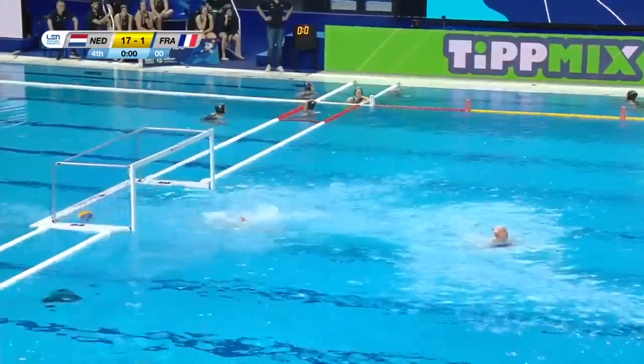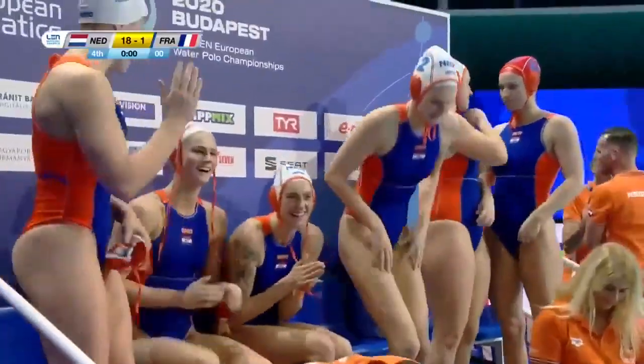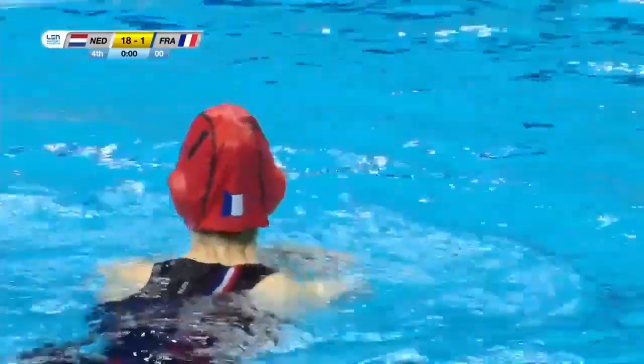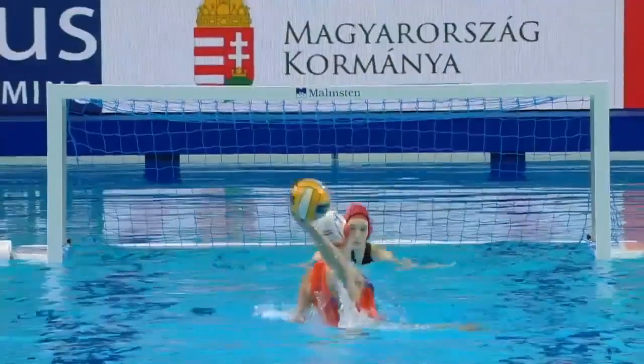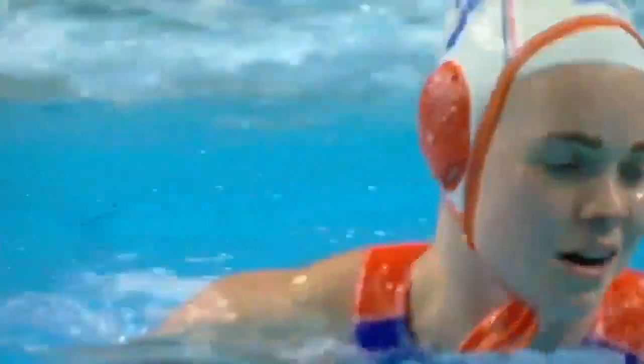And she scores. And that's the final score. The Netherlands 18, France 1. Comfortably converted 5-meter penalty in the end. And once again, terrific Dutch defense. They've conceded only once.